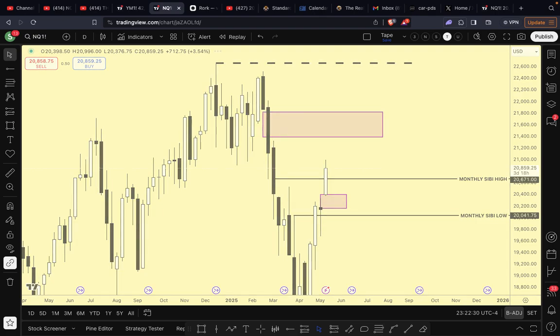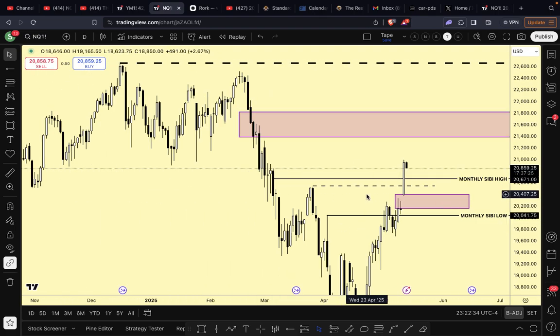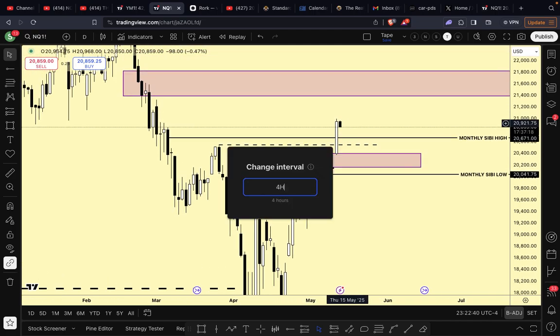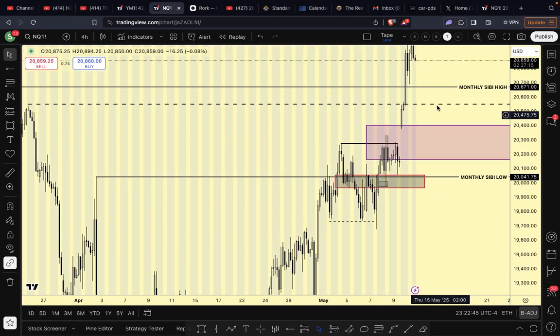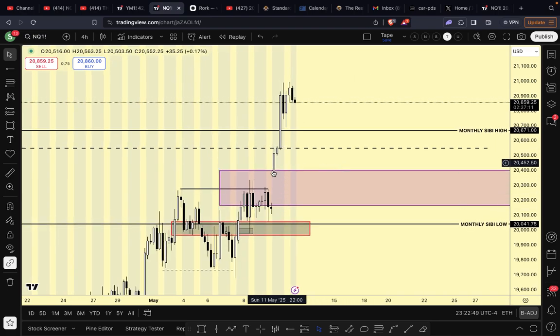When you go to the daily time frame, you can see a new day opening gap. We took out that pool of liquidity over there on the buy side. Strong close up. Now here we are Tuesday today. I'm gonna go to the 4 hourly quickly just to observe anything of interest. On the 4 hourly time frame, I'm particularly only looking to participate once we get to this area here.